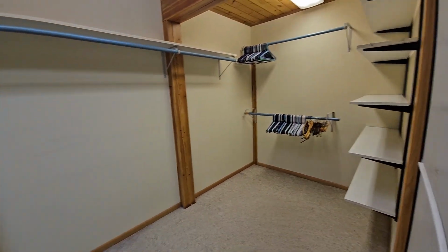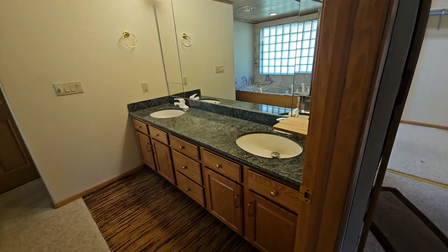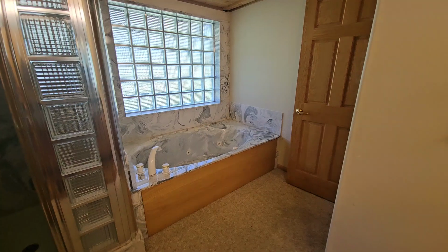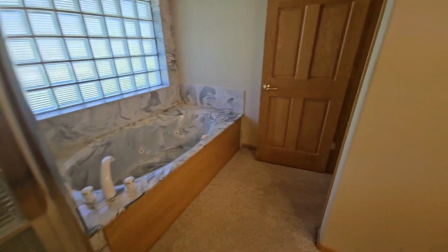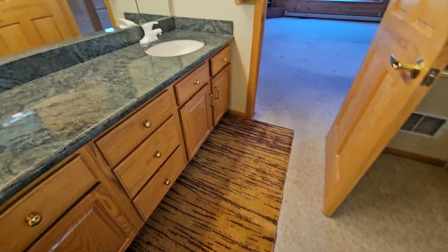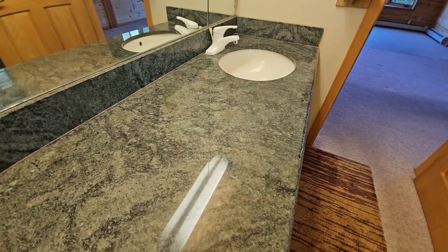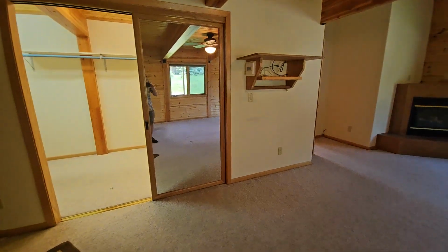Huge closet. And then it has a private bath. Private bath has his and her vanities, a Jacuzzi style jetted tub, a glass enclosed shower, and then the water closet's here. So a decent, nice size bathroom. They have carpeted floors, which is weird, but that's what they've got. So granite on the countertops. So it's time for an update, but there's a lot of good raw materials here.